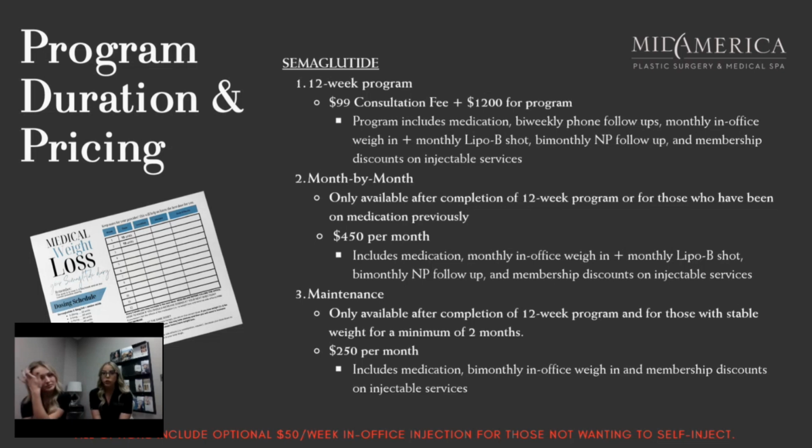So for semaglutide, the 12-week program is going to be $1,200 for the program. But we do start all of our patients off with a consultation. That consultation is a $99 visit fee. At the consultation is where we would review that blood work, review your medical history, do a medical exam, and then we'd also talk about both these medications and see which one would be best for you.